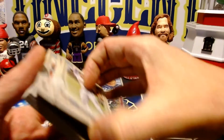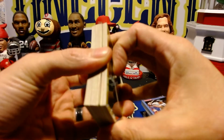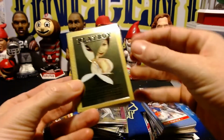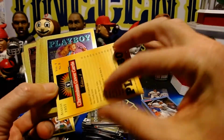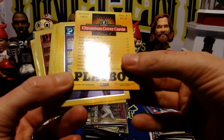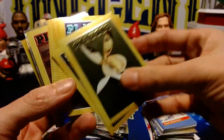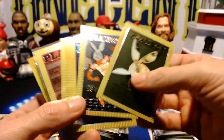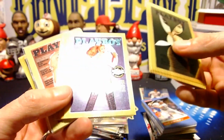And we continue on. So the last part of this was, don't worry, guys. Don't get too hot under the collar. But the last part of this was there were Playboy cards. This is the cover of Playboy cards all throughout the 90s. These were made all the way back in 95. So we will flip through these. We'll see if you guys have any fond memories of these.